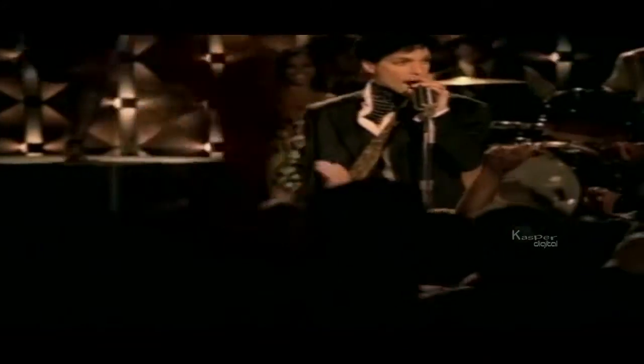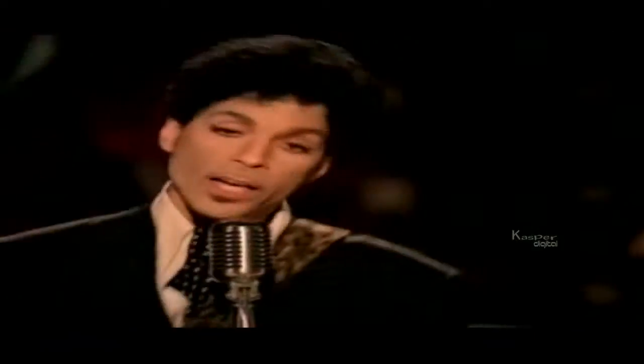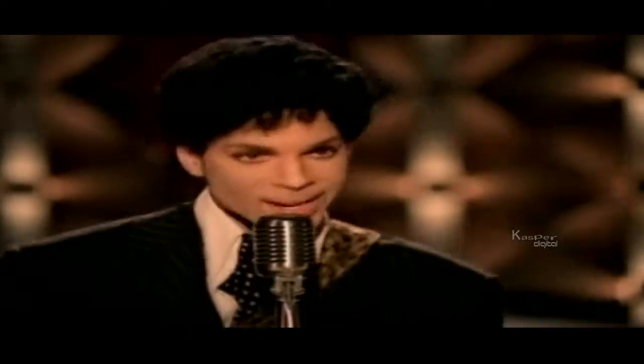Between 1993 and 2000, this enigmatic performer was the artist formerly known as Prince, now being identified by a symbol.